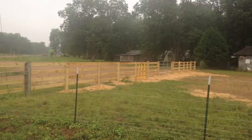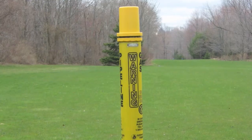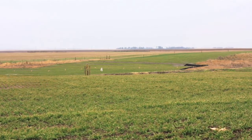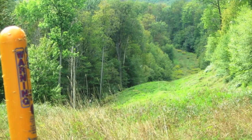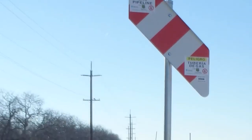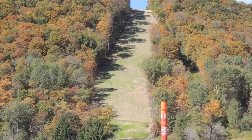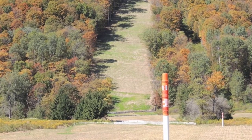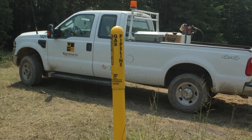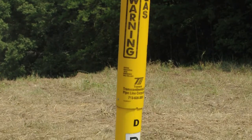Temporary workspaces will be allowed to return to their previous state, either wooded or open, but the permanent right-of-way corridor must remain free of most obstructions to signal to any passerby that underground utilities are present. Crews place above-ground markers at locations such as road crossings and other strategic places along the route to further indicate the presence of a pipeline. Markers contain important information like the operating company's contact phone numbers and the commodity being transported.